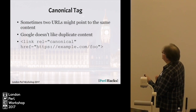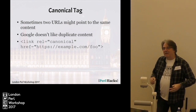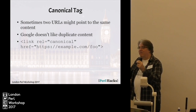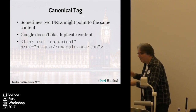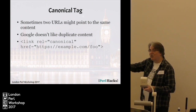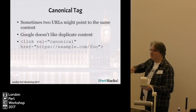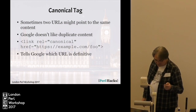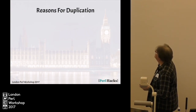So you put a canonical tag in saying, I know that people might come at this from a couple of different angles, but actually there's one canonical way of looking at this page, and that is this URL. And if you put the same canonical tag pointing to the canonical version in both of the duplicate pages, then Google knows they're only two different views of the same page. It tells Google which URL is definitive.